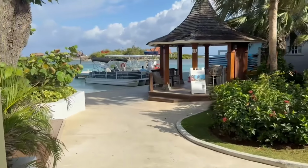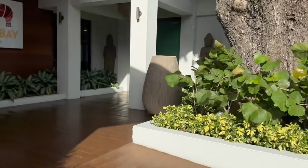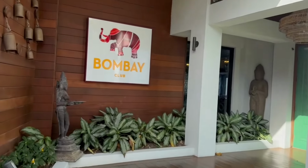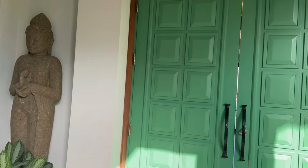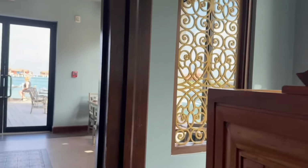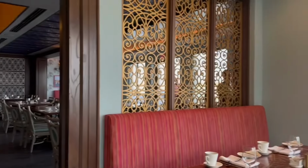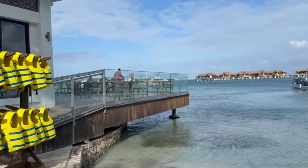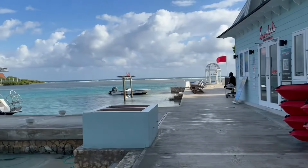Island Routes is the on-site vendor that you can book your excursions through if you want to while you're on site. Bombay Club is an Indian-themed restaurant. It is actually over the water and a beautiful place to enjoy a dinner. We had dinner here and it was great. So here is the inside of that restaurant, and here you can just see the over-the-water dining experience. And then next door is additional seating connected to that patio area for Spices.